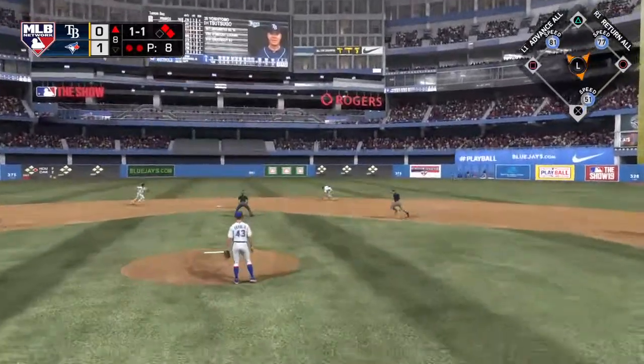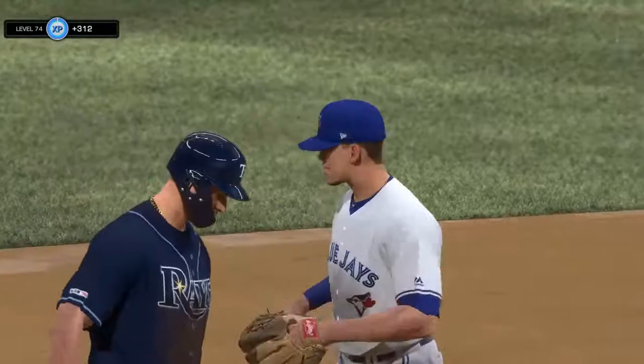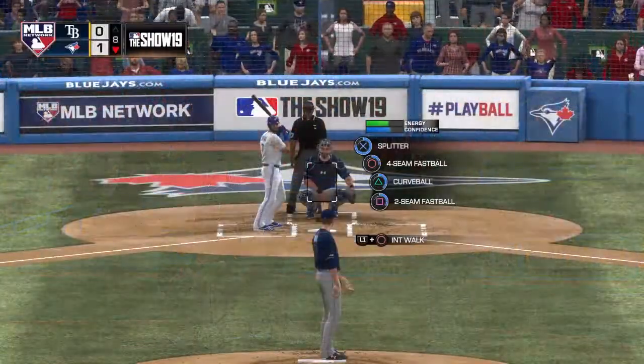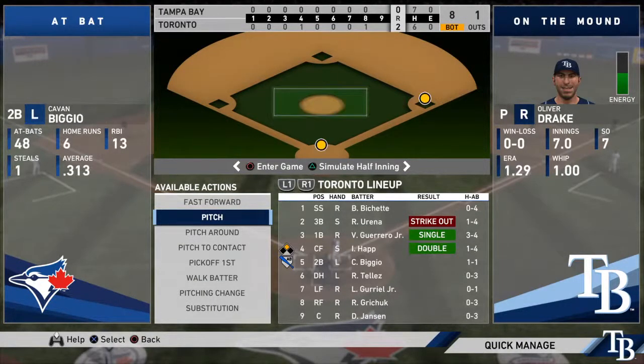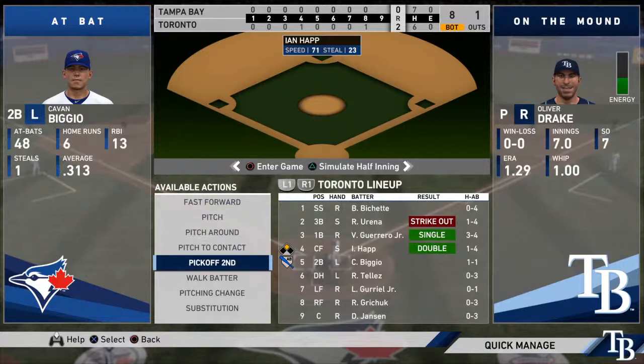Hit sharply on the ground. Scooped up, and the 2-out threat will not come to pass as the inning is over. Digging in and looking for more, Richard Arena. And to start out the inning for Toronto, the third baseman, Richard Arena.